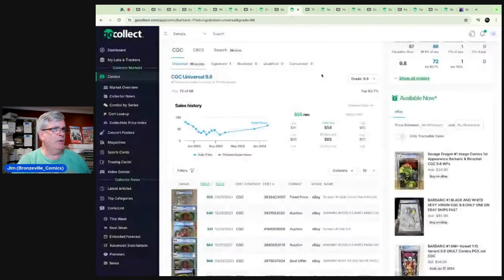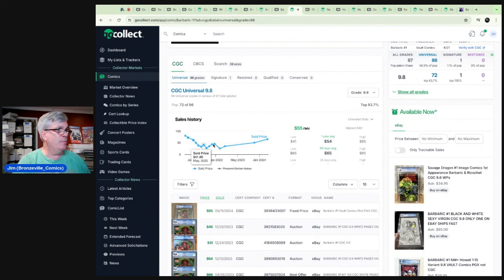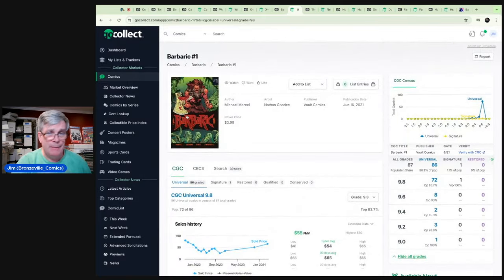And even if we look at 9.8s, I'm surprised there are even 82 copies graded, 72 of them 9.8s. And that's a book that's been hovering around $50. I guess if this series comes to fruition and it is popular, it'll be worth more than $65. I can't imagine a lot of them out there because this is from Vault Comics. It came out during the boom. I don't even think I have a copy of this thing.